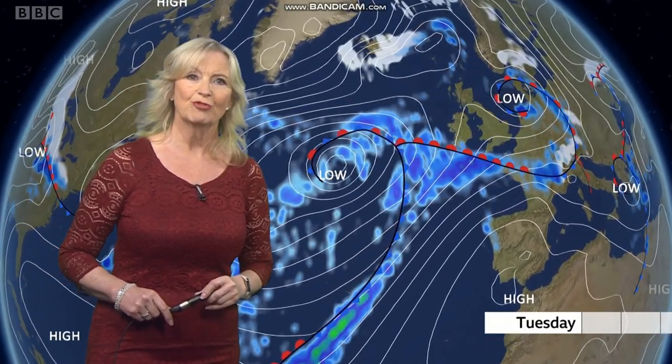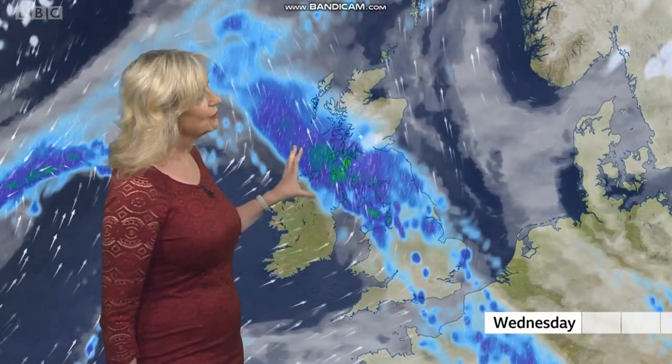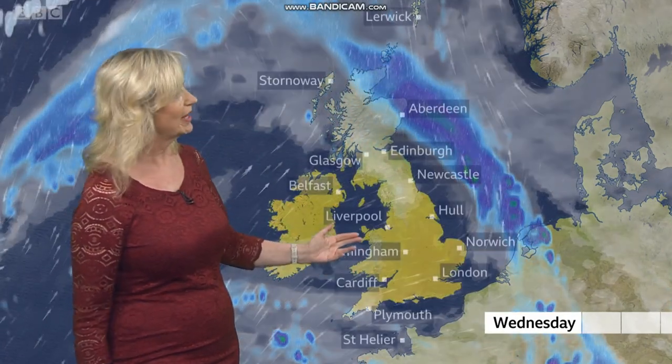As we move then from Tuesday into Wednesday, we've got this weather front connected to an area of low pressure coming our way, bringing wet and windy conditions with it as well. So the rain continues to push across Northern Ireland, Northern England, North Wales and Scotland. Behind it, some clearer skies. But again, it's going to be another windy day.